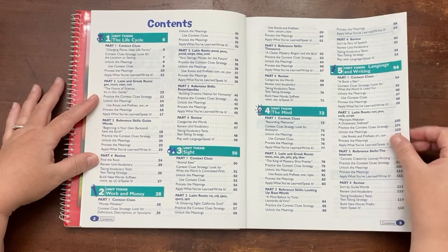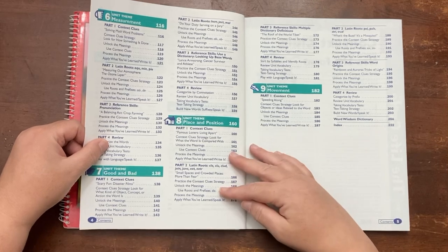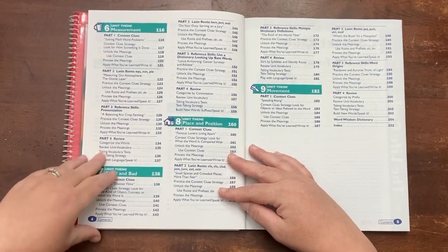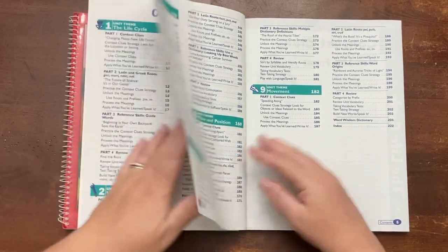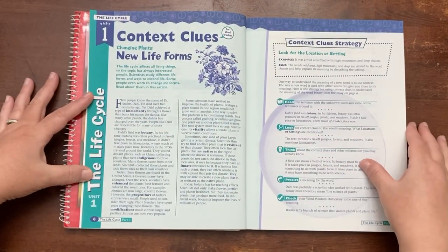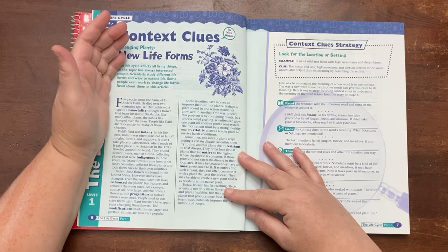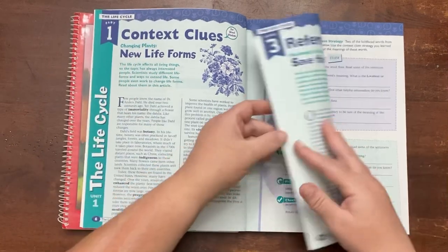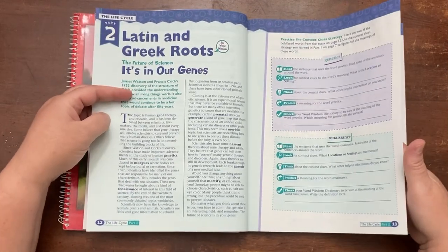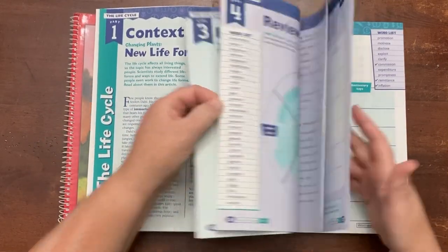So we have, let's see, 9 units, and each unit has about 3 lessons and then a review. So 4 parts in each unit. So that's 36 weeks. Let's take a look at unit 1, part 1. Each unit has an overarching theme. So unit 1 is context clues, or part 1 of unit 1. Part 2 is Greek and Latin roots. Part 3 is reference skills. And then part 4 is always the review.